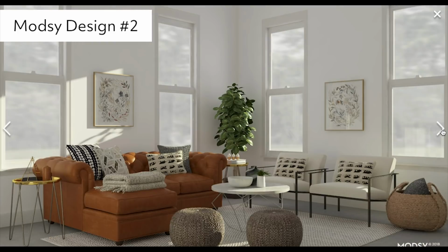Moving on, this is the second design option that Modsy provided. I like the color palette in this option a little bit better. It's not as kind of beigey and coastal. I like that the Chesterfield here is leather. I really like having a leather element. It just changes up the texture in a room, and I really do like the orientation of these chairs. I'm not, however, sold on the chaise extension.